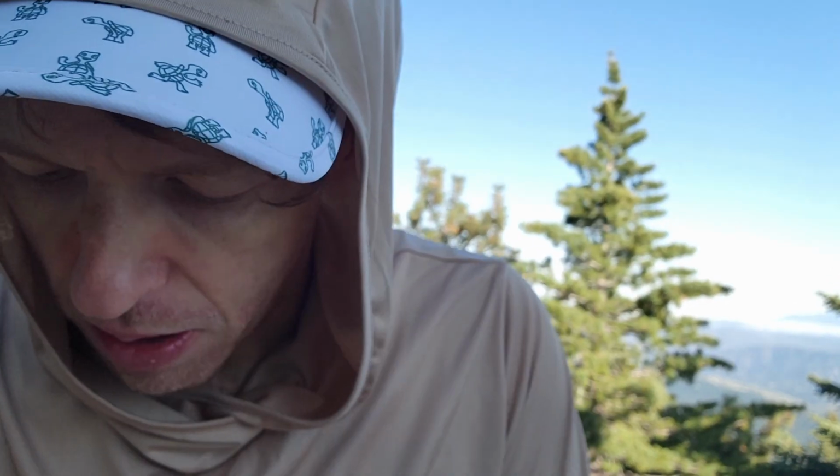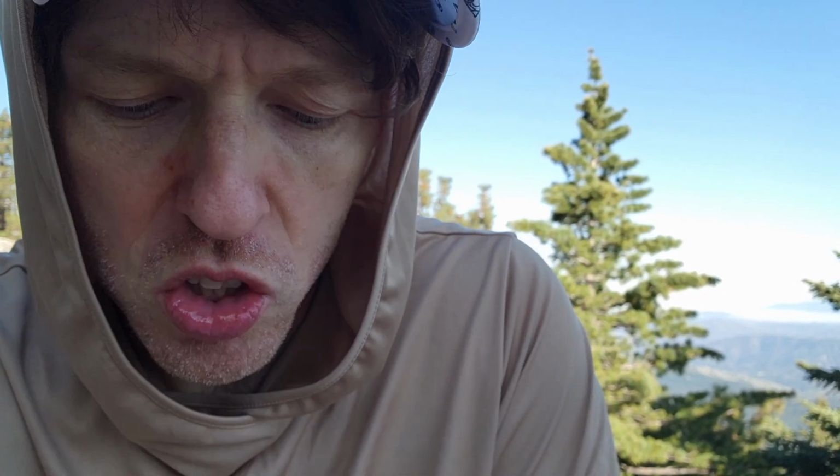Alright, it's 7:42. I'm at like 88.72 for elevation, and I think I'm done with the switchbacks for a while. I have about 0.7 miles to go on the Pacific Crest Trail, and then I take the spur for the San Jacinto summit, which supposedly only puts me 4 miles out from the summit right now. So I'd say so far so good.